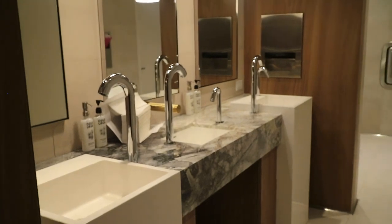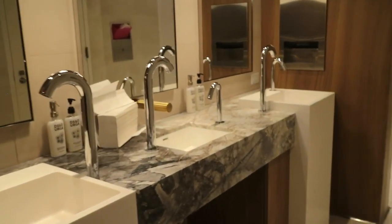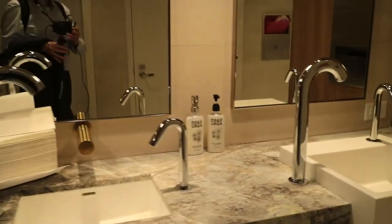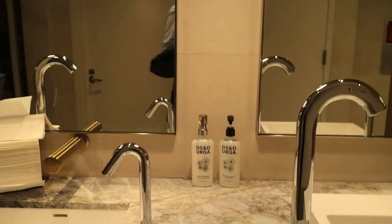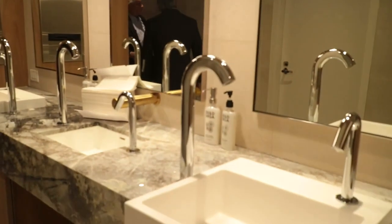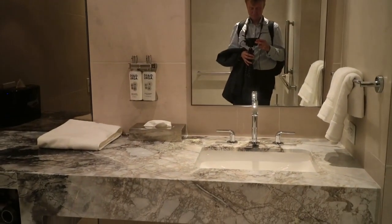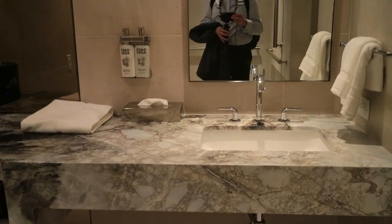So you can see the stonework in there. Showers aren't activated, they will be. Yes, you can take a shower if you need them, or use the Dyson blow dryer. Oh, really? So they're not in this one, the showers are in the next one. So there's 3 showers total. There's a women's restroom I'm happy to walk you into as well. These are the showers.